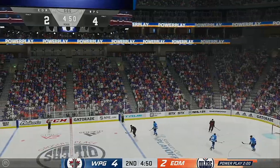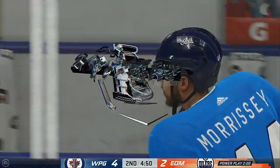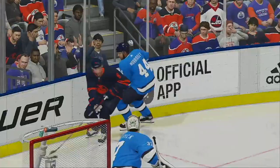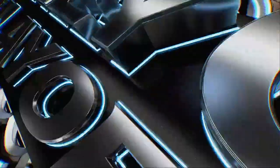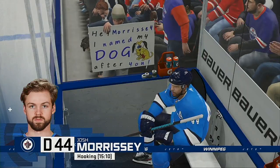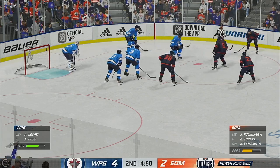Oh, look at that. Here we go. We got a penalty coming up right here. A little too much stick and body hooking up on this one, hence hooking on the call. Yeah, I didn't think this was a difficult call for the official to make at all. The Oilers send their man advantage unit out once more.